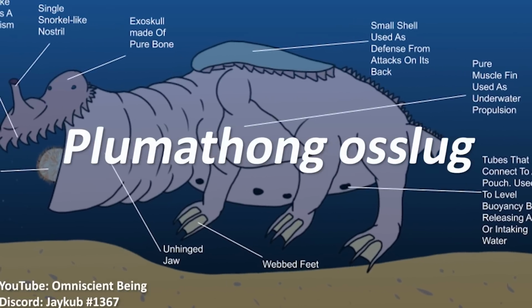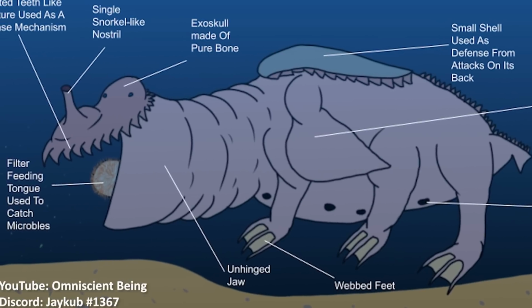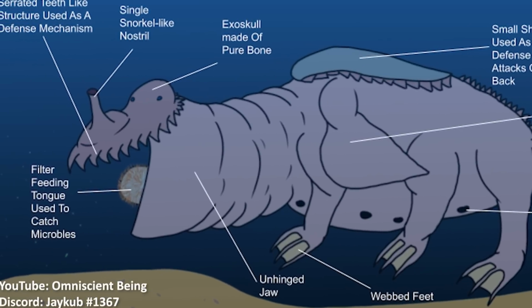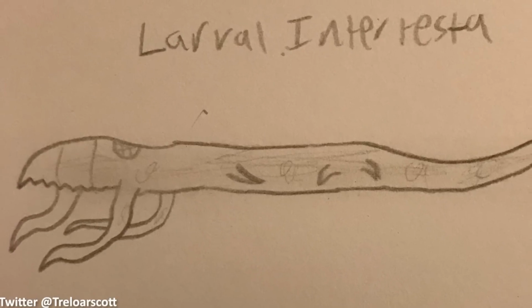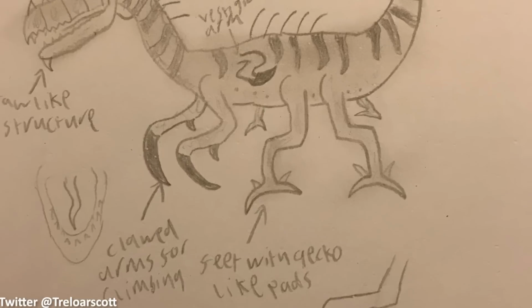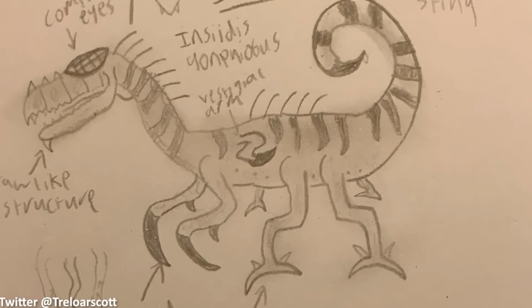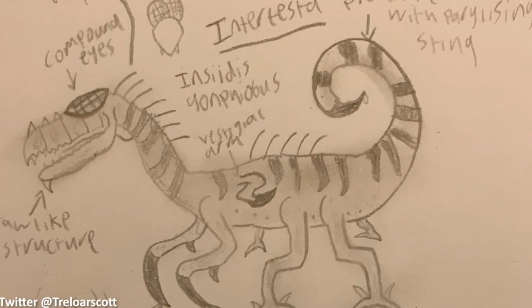Plumethong oslug is another member of this group and is a large semi-aquatic filter feeder with a huge unhinging pseudojaw that allows small items of food to be collected. Additionally, the intertester is a social creature that begins life as a parasite inside larger aliens before emerging and developing to fill an opportunistic niche, feeding on bone trees, polyspeculates and small dispeculates.